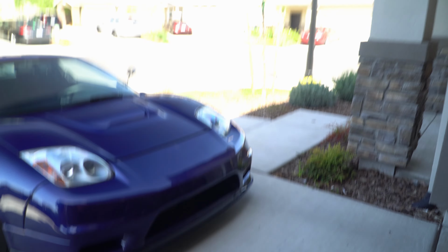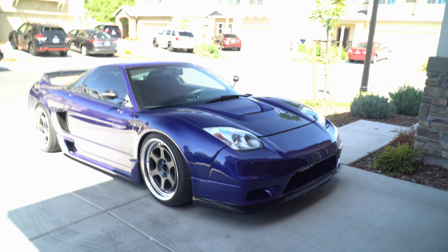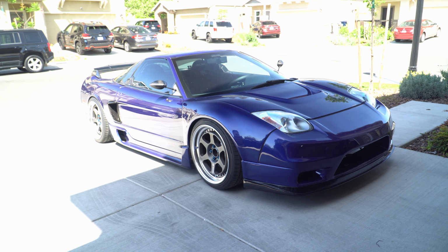Nah, dude. I'm like, maybe I'll lower it to the front lip, call it a day. Yeah, keep it clean, dude. Not too much. I mean, at the end of the day, it's still an NSX. But it's one of a kind.